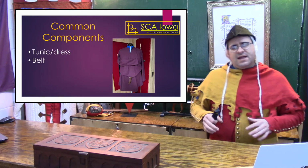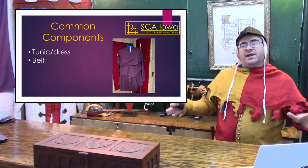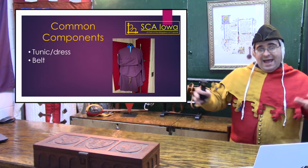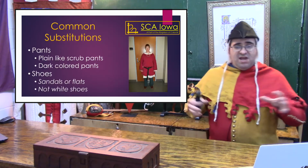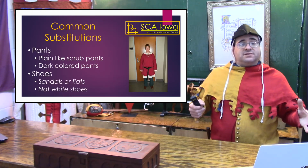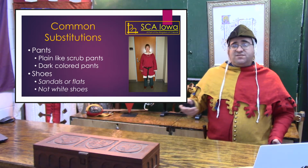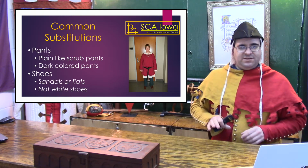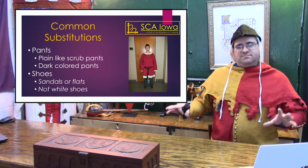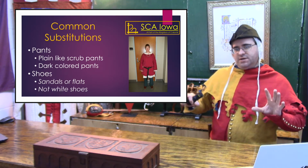Normally, people are starting out with a tunic or a tunic dress and a belt, and just wear it over their pants. And that's perfectly fine. That gets you started. You can add things as you go. Next, you'd probably add some pants. Sometimes people start just with scrub pants. And shoes that can be sandals, flats, or just not like white tennis shoes. Those kind of stand out. But regardless, come and join us. Once you have that tunic or tunic dress on, you're good.